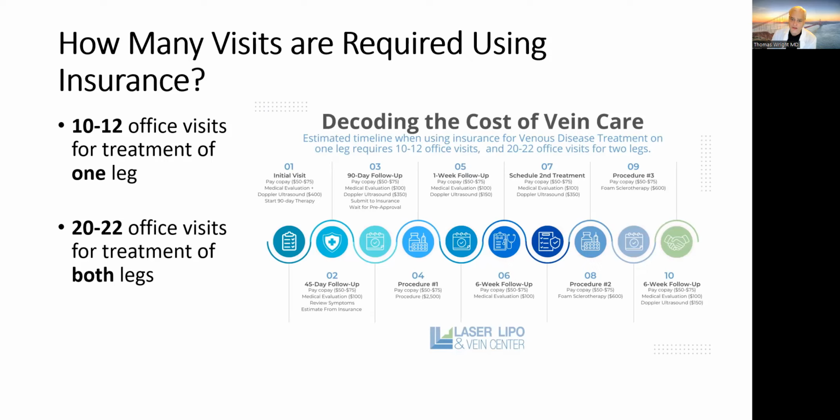So if you're going through insurance, at your initial office visit, you'll have an ultrasound and the prescription for the compression that'll start the clock. Now, most insurances require 90 days of compression use, but there may be a follow-up at 45 days to document your use. And then at 90 days, you come back, get reevaluated, and have to attest that you're still having the symptoms, because this trial of compression really doesn't cure anything. It was just there to deter you from getting the treatment, take up your time, cost you extra money.